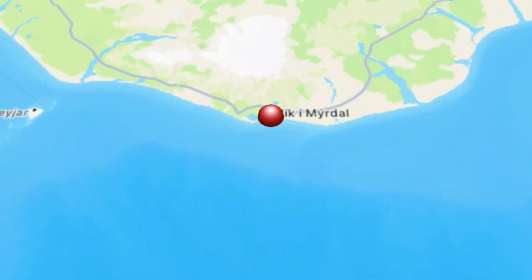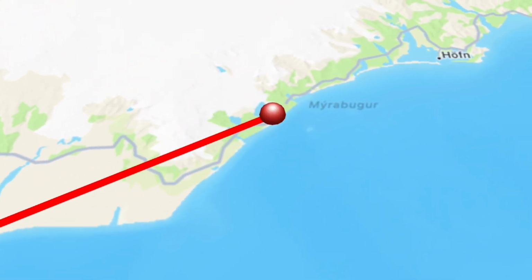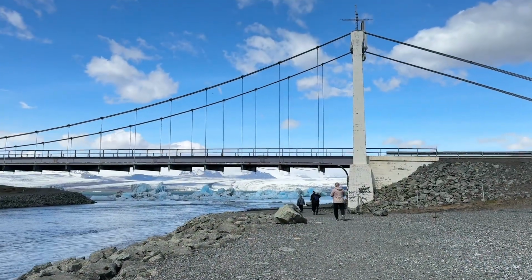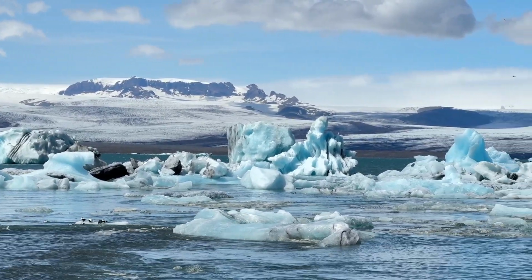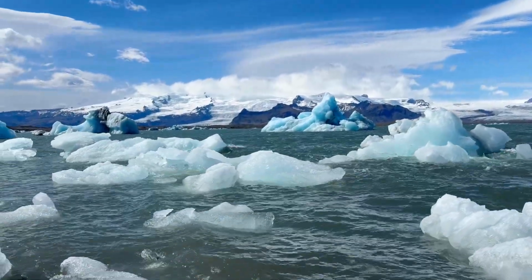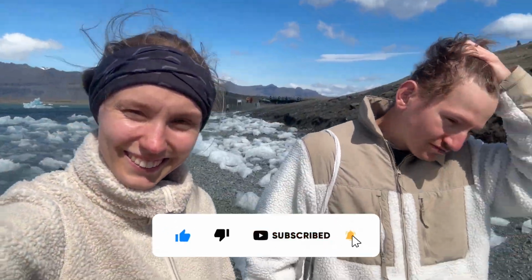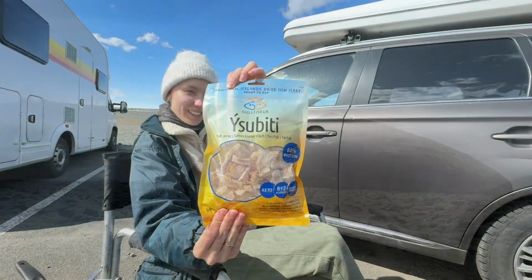The next day we headed toward a glacier. Seeing a glacier in person is incredible, but it's also sad to watch how fast they are melting. Seals were swimming between huge glaciers. They are so cute. We recommend visiting this glacier because the one closer to Reykjavik is covered in black ash.